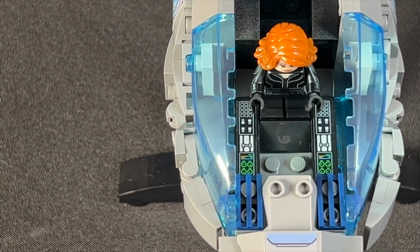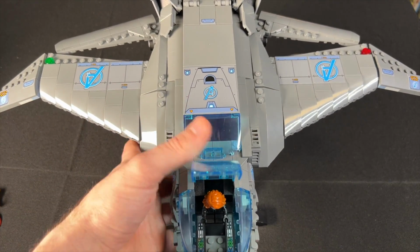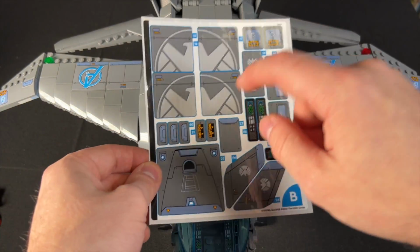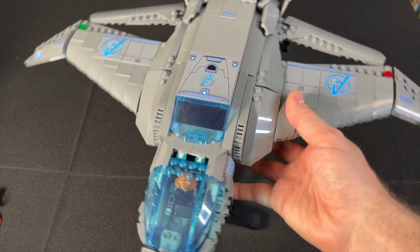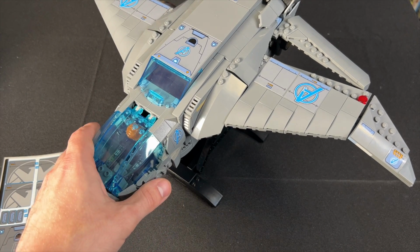And speaking of stickers, oh man, we got to talk about stickers in this. So you can see that there are quite a few stickers. We've got the Avengers logos everywhere, but you get 2 sticker sheets. If you want a SHIELD Quinjet, you could do the SHIELD stickers, or you could see I went with the Avengers stickers, because that's what was on the box art, and I guess I wanted to stay true to that.